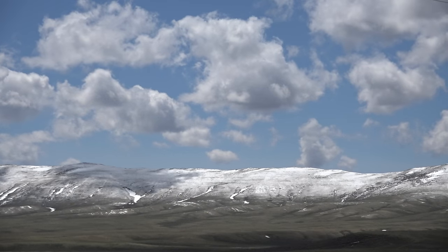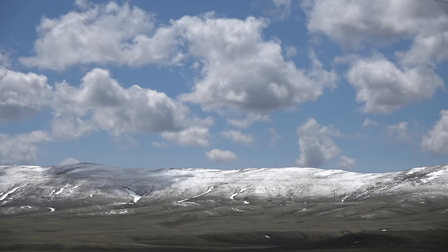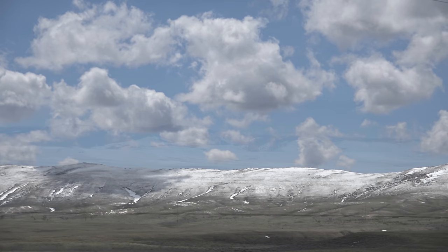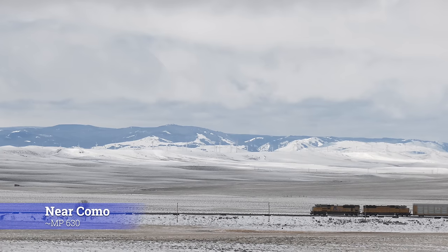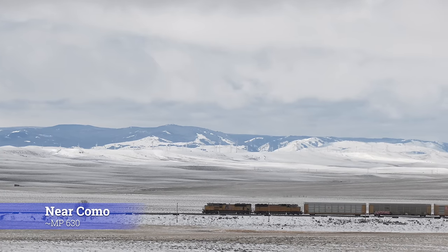The first day of May found southern Wyoming covered in a thin blanket of white from recent snows. An eastbound traverses the winter-like scene as the railroad loosely follows its original course between Ramsey and Medicine Bow.